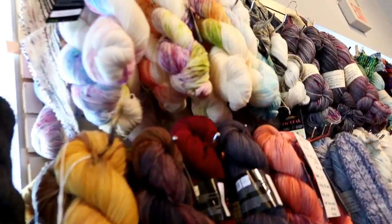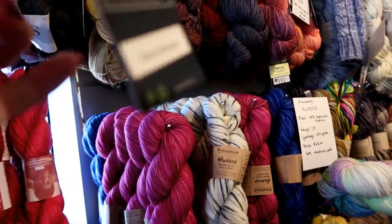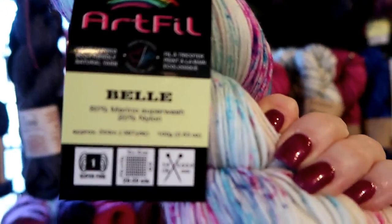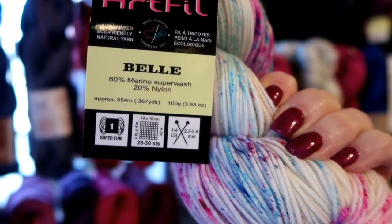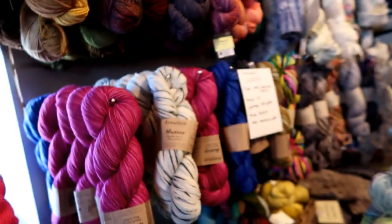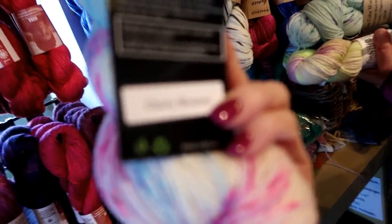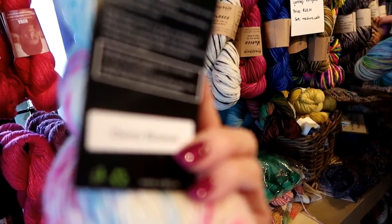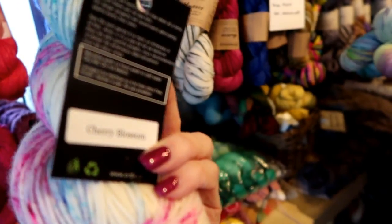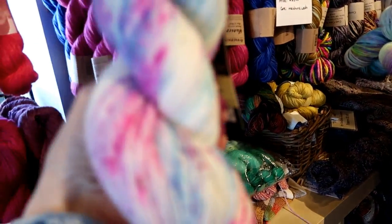I'm trying to see what's up here. Cherry Blossom. Don't tell me this is the yarn I've been looking all over for. Oh no. This is Art Fill. Hand painted merino superwash fingering in Cherry Blossom. I wonder if this will knit up like the Claudia hand paints that I have been looking all over for in Cherry Blossom. I think I'm actually going to give this a try.